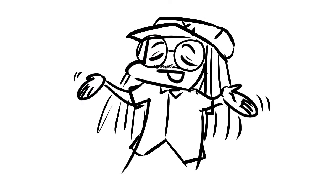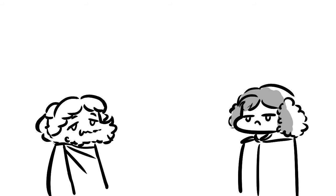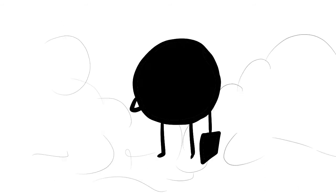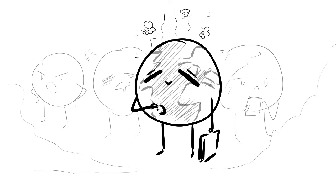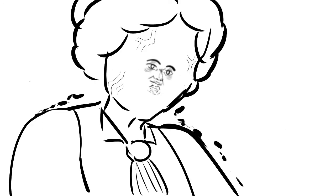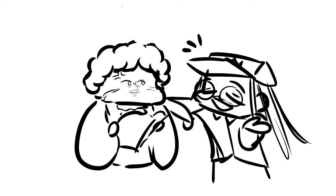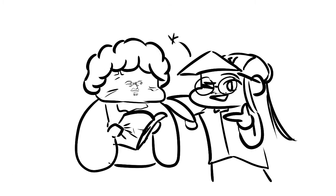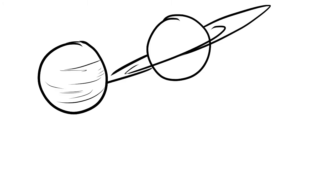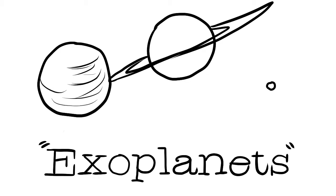Aristarchus's and Copernicus's ideas have given rise to the Copernican Principle, which, in a nutshell, says the Earth ain't nothing special. A lot of people weren't too happy to learn they weren't the center of the universe. Hey, look, not only does the universe not revolve around you toots, but there are probably trillions more planets in the universe just like ours. Believe it or not, we've already found a couple three of these so-called exoplanets.